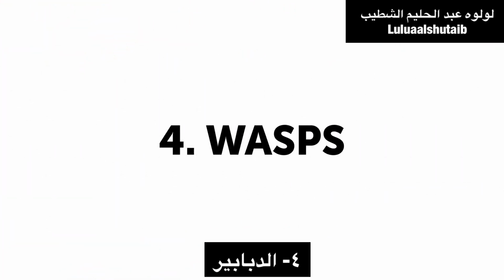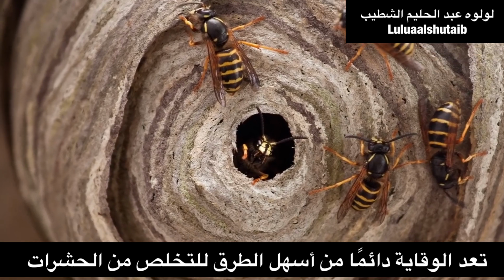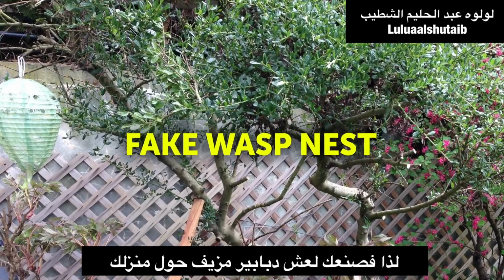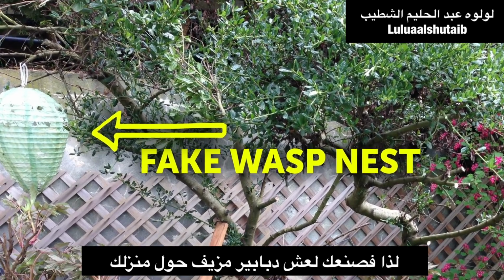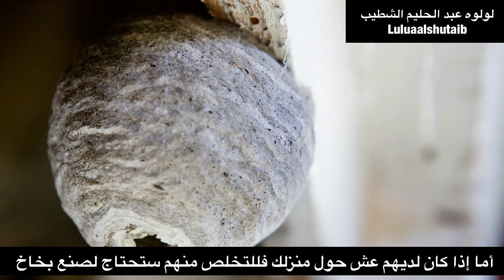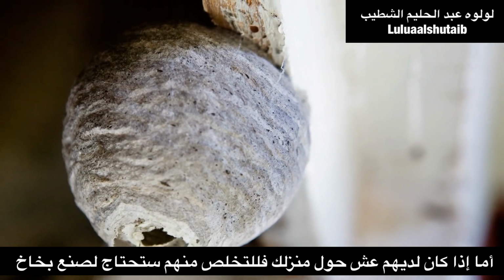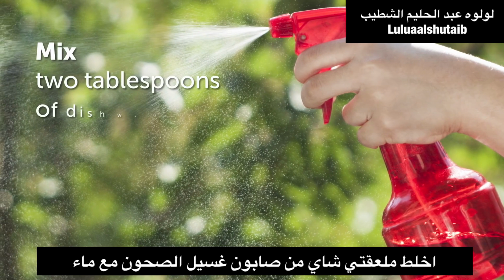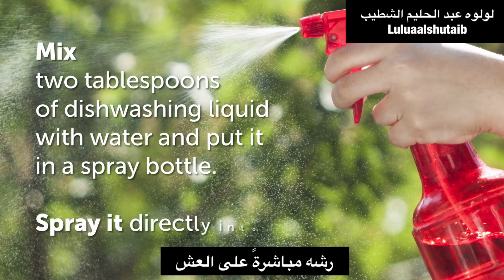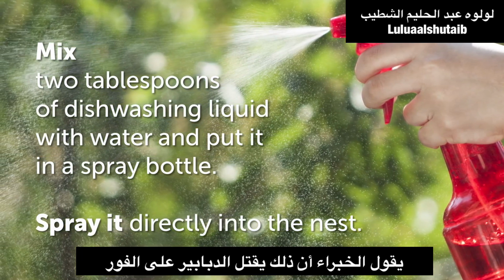Number 4. Wasps. Prevention is always the easiest way to get rid of bugs. Wasps are very territorial, so fake decorative wasp nests placed around your house will most likely solve the problem before it even begins. To get rid of wasps, if they have already built a nest somewhere around your house, mix 2 tablespoons of dishwashing liquid with water and pour it into a spray bottle. Spray it directly into the nest. Experts say that this kills wasps instantly.